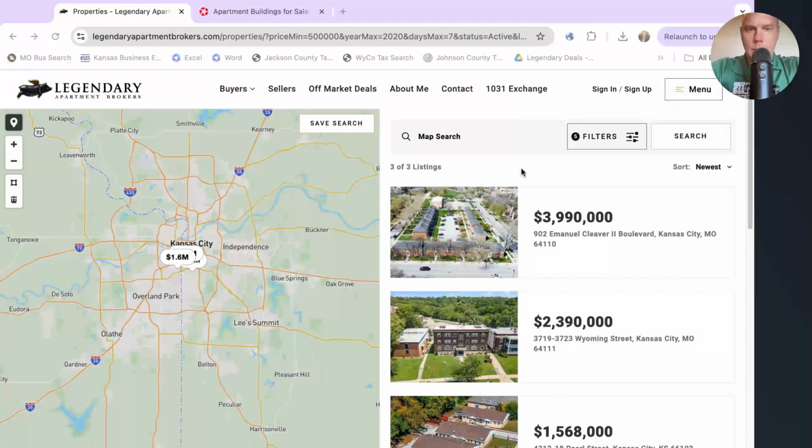Let's get right into it like we do every single week. We've got some stats for you. Every single week I'm going to cover what's new on the market from a multifamily investing standpoint: the location, what class rating it is, and whether or not I think it fits into active 1031 exchange investor criteria, or even 1031 exchange investors, or just anybody who's active.